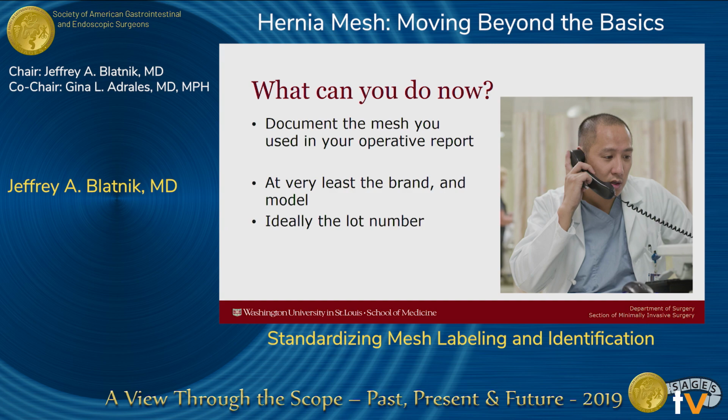But what can you do now in your own institution? These are easy things to do. We see a lot of referral patients who've had recurrences of their hernias, and how often do you read the operative note to try and see what was done? In many places there is no mention of what kind of mesh was put in, what the brand name was, how big it was, or even where it was put in.